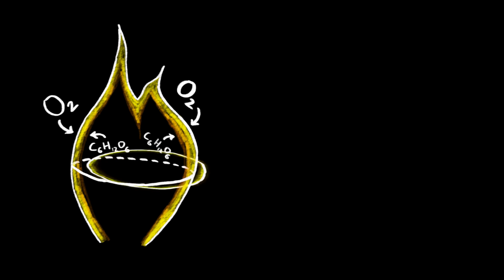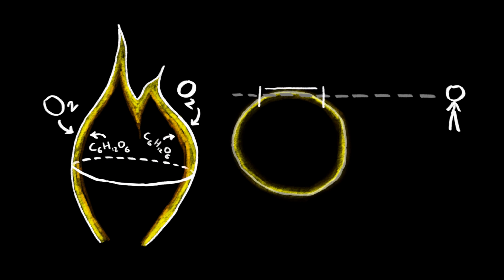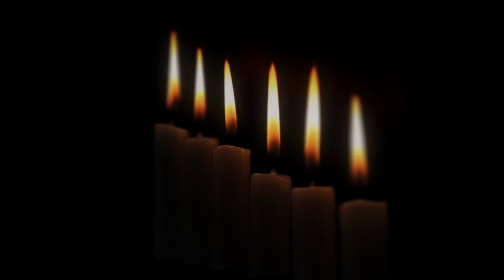The same effect in reverse explains why some flames have bright edges and darker centers. These flames are clearly hotter and brighter near their surfaces, likely because that's where the best mixture of oxygen and fuel is. So when we look at their edges, our line of sight passes through more hot, light-emitting gases than when we look straight on. Take a candelabra and turn it side on, and you'll see exactly what's going on.